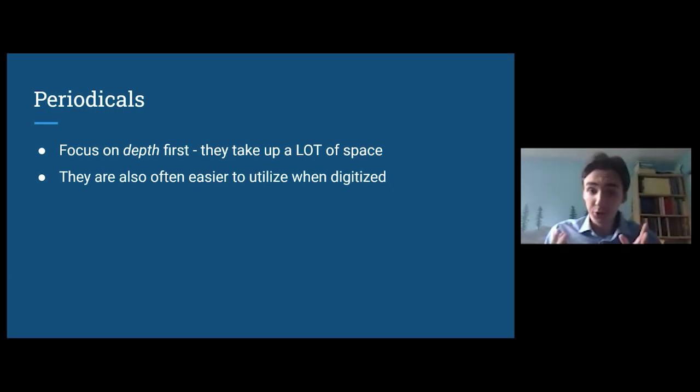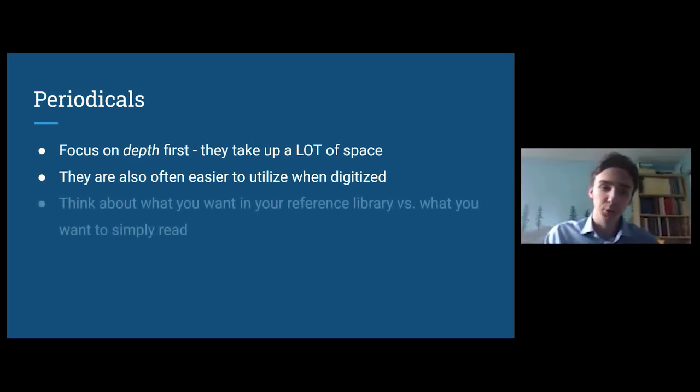Periodicals are also, admittedly, often easier to utilize when they're digitized, like on the Newman portal. You can search for a keyword or a string of text and find it pretty much instantaneously, which is easier to do than searching through 10 years of monthly things and trying to find, where was that? I don't remember where I saw a piece of information. So that's another thing to take into consideration: what's digitized, what's not, and how does that affect my search for information in terms of whether I should acquire this line of periodicals.